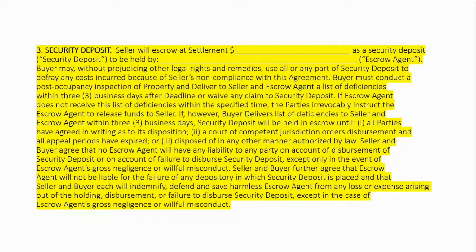Seller and buyer agree that no escrow agent will have any liability to any party on account of disbursement of the security deposit or on account of failure to disburse the security deposit, except only in the event of the escrow agent's gross negligence or willful misconduct. Seller and buyer further agree that the escrow agent will not be liable for the failure of any depository in which security deposit is placed, and that the seller and buyer will indemnify, defend, and save harmless escrow agent from any loss or expense arising out of the holding, disbursement, or failure to disburse security deposit, except in the case of escrow agent's gross negligence or willful misconduct. Thank you, Steve.